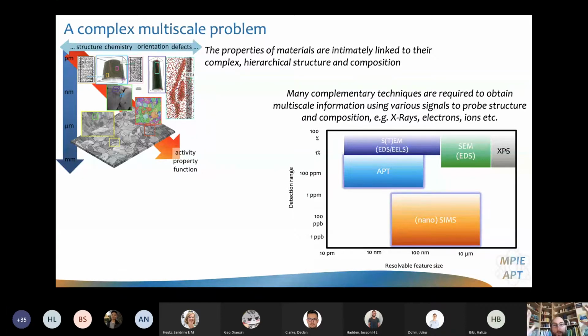When we start looking at a material, we can start very big, but sometimes we need to go to very, very tiny details. And there's a zoo of different techniques. Some of them will be useful for some things, some of them will be useful for other things. And we always have to think about them in coordination. Well, what can we use to complement that other technique?